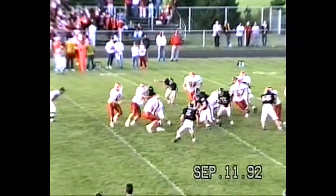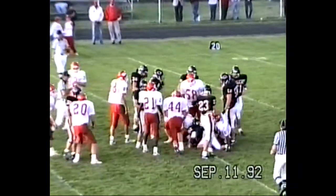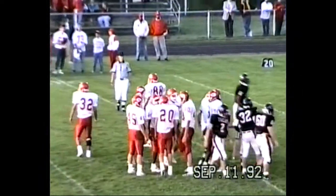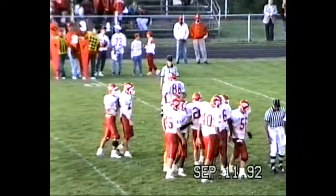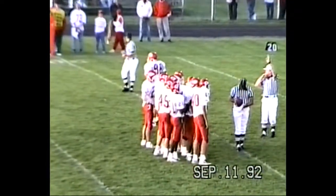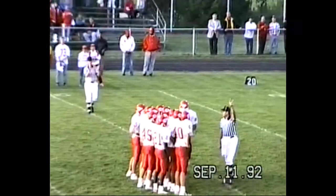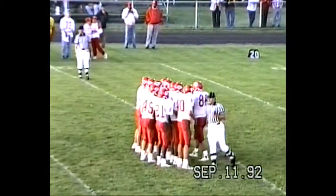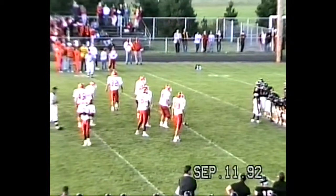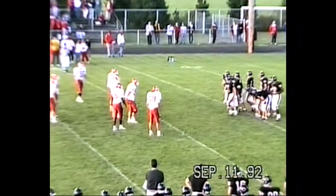Split handoff going to the tailback, Hicks. Hicks tries to find some running room on the left side and nothing doing. He's met there and dropped by one of the outside linebackers, that would be John Wilson. Again, there was a hole just momentarily for the Tigers. By the time Hicks got there in the counter action, London filled up very quickly. London has a lot of fine athletes, and they're able to fill those holes very quickly.